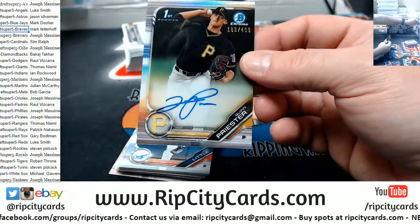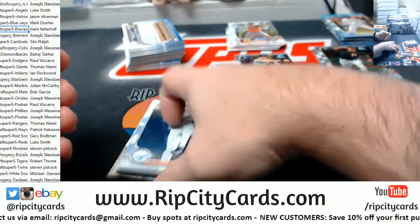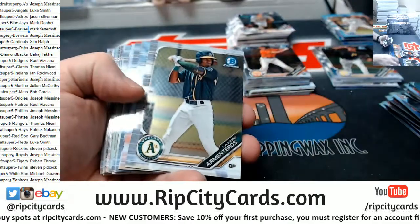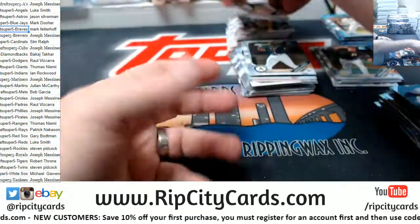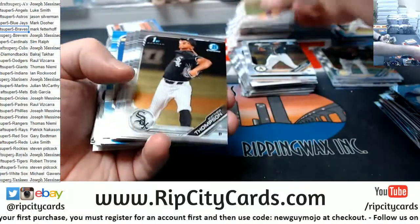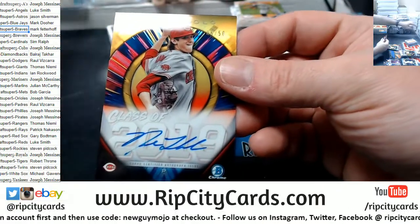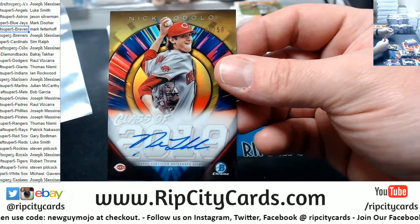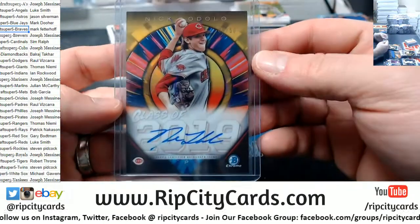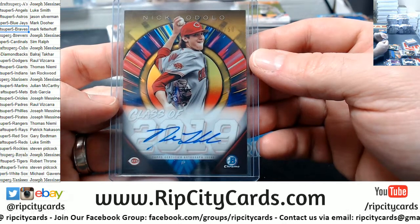$4.99. Refractor is a Priester refractor autograph for the Pirates. Kelly in sky blue. And Nick Lodolo, gold case hit for the Reds. Dude, the insert autographs out of Super Jumbo have been spectacularly colorful. Nice card for the Reds.